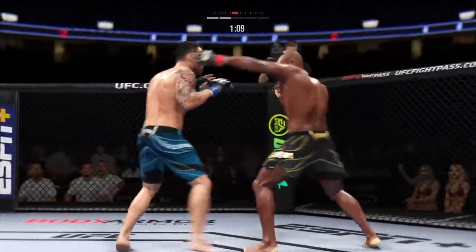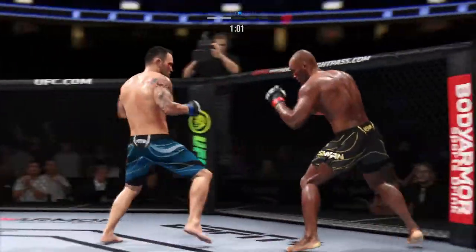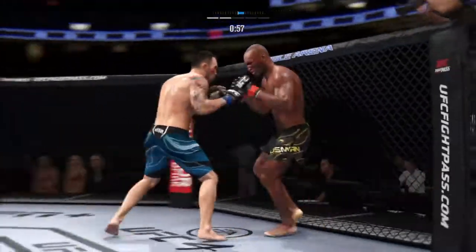Usman gets hit with a kick here. That one landed flush. Let's see if he can make some adjustments. Back to the well with that right hand. It's no good.